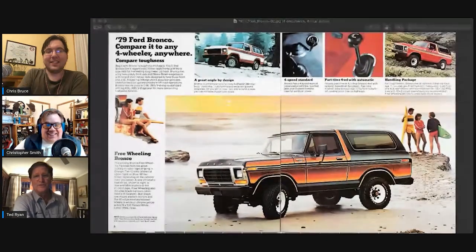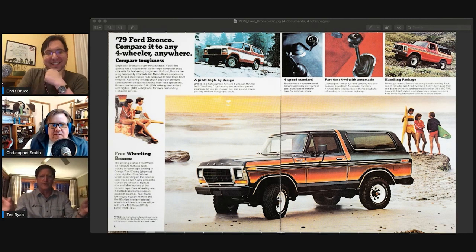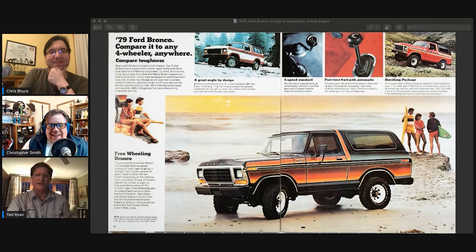If you go to Bronco meetups, they self-identify as Gen 1 and Gen 2, or Big Bronco and Small Bronco. And if you go to Facebook, there's a first gen Bronco group and a Big Bronco group, and they don't mix well. They're oil and water. Usually at Woodward Dream Cruise, the Big Broncos are on one side of the street and the Small Broncos are on the other side.